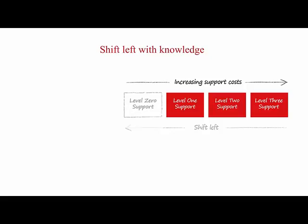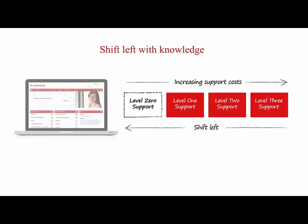So this is where ComAround helps out by enabling a level zero support. A self-service channel for customers to find their own answers. One common place to store and reuse knowledge. ComAround makes knowledge easy to find and easy to use.